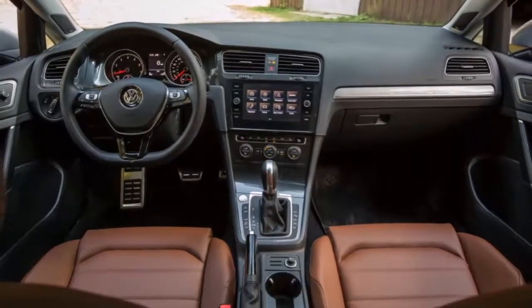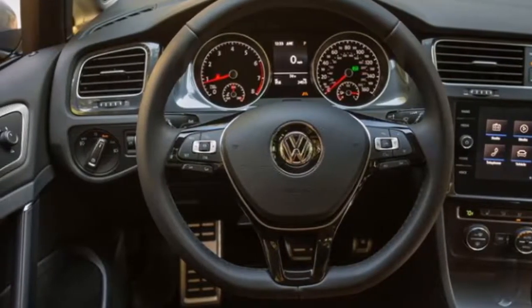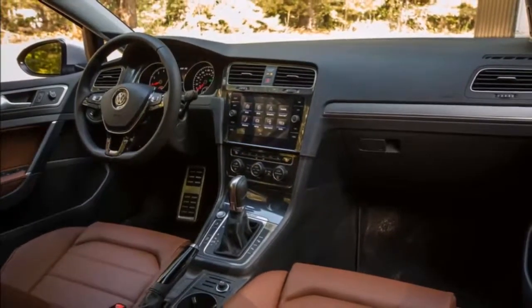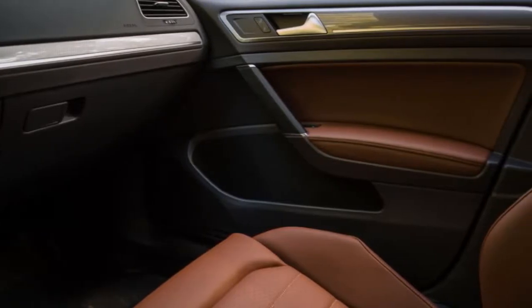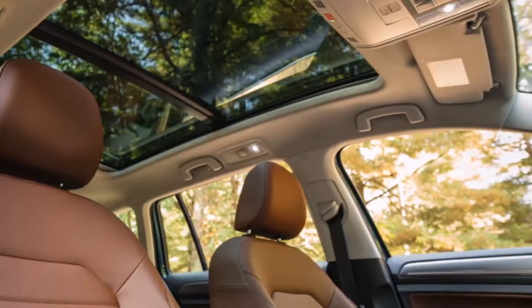It's a Volkswagen Golf wagon, what's not to like? The Alltrack exhibits the same polish under hard driving as its hatchback siblings but offers a soft-road-ready all-wheel drive system, with brake-based torque vectoring for tight corners, and 13 cubic feet of extra cargo space behind the second row.